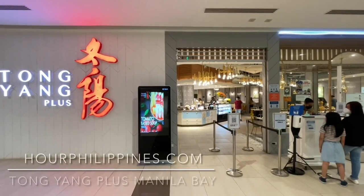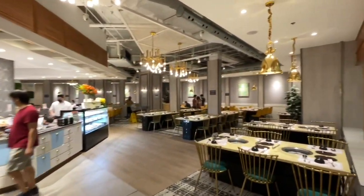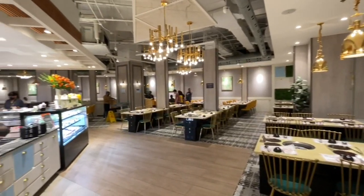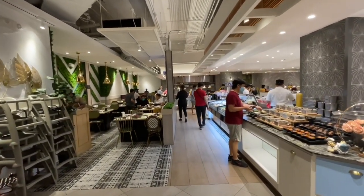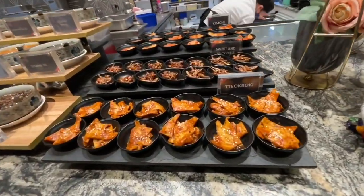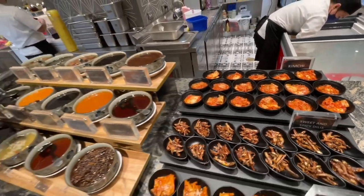Tong Yang Plus was first opened on December 2017 at SM Mall of Asia and aims to be the ultimate grill and hot pot buffet chain in the Philippines. It is one of the newest buffet concepts of Pacific Apex Incorporated, who are highly regarded for pioneering the mid-tier buffet restaurant boom in Manila with their successful buffet concepts Vikings, Tong Yang Hot Pot, Four Seasons, and The Alley.